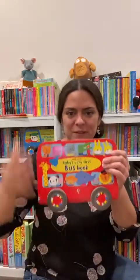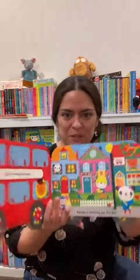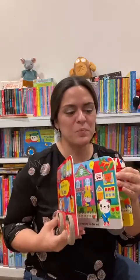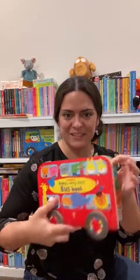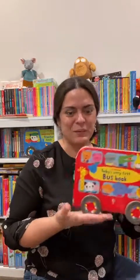And now for some of our little ones, I have the Very First Bus Book with the wheels. The lion is driving around to pick up all of the animals to take them to the fair. And of course, the book doubles as a little bus and it can just travel around on the wheels. So that's a super fun one.